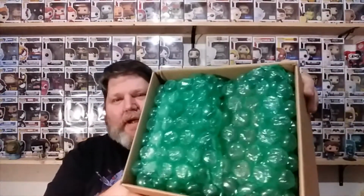I opened the box to make it a little faster, so you won't have to see me open it. It came like this. It is in bubble wrap. I think there are two sorters in there. So let's check them out. Yep, see, one's in one sorter. Let's look at this one and see what this one is.